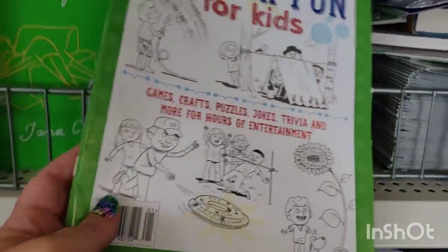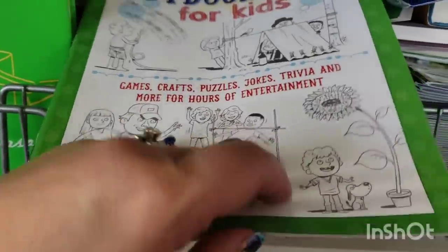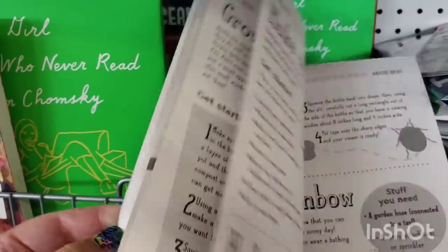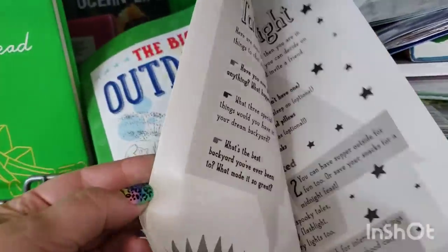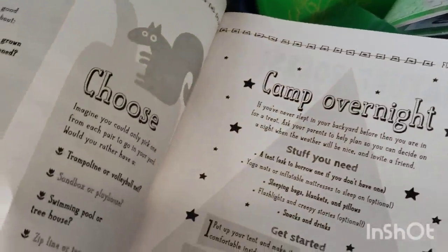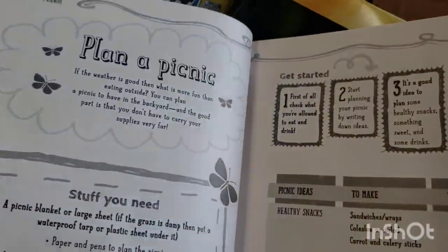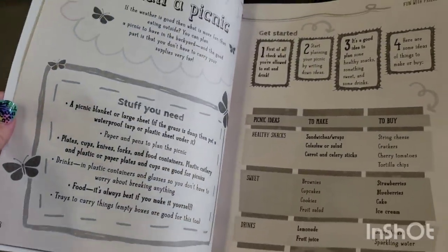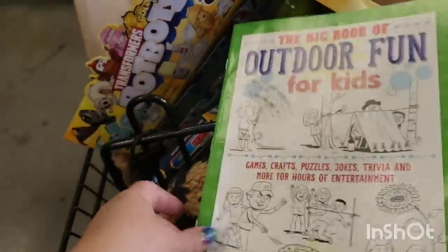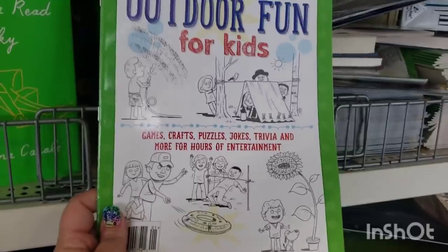This looks so fun, actually. It has tons of projects in it to do with kids. Grow some food, grow some flowers. I mean, they're kind of obvious. Camp overnight. This one says race leaves, paper planes. And it might seem silly, but some parents just don't have a clue as to what to do. Plan a picnic. So this is a really good little item to pick up and give yourself some inspiration on things to do with the kiddos. Yeah, this is a great, great little item.